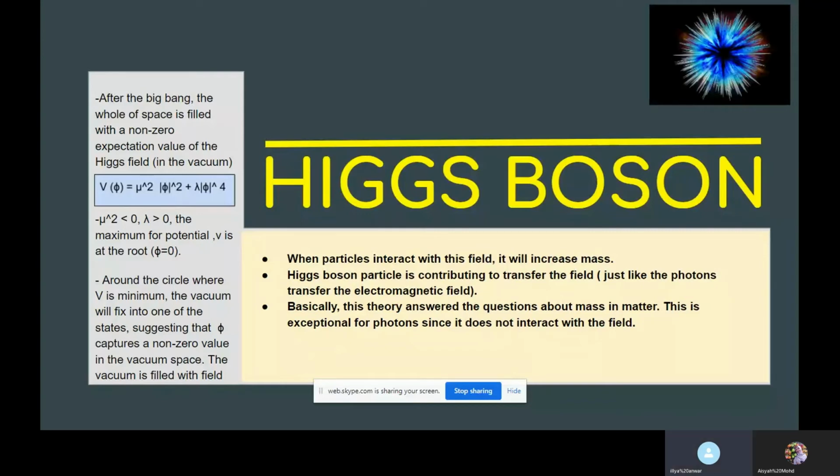So after the Big Bang, after the explosion, the whole space is filled with a non-zero expectation value of the Higgs field in the vacuum. To know more about how vacuum space is filled with the Higgs field, we consider the Mexican hat-shaped potential, which is this equation. Mu squared is less than 0, and lambda is more than 0. The maximum of the potential is at the root. So around the circle where V is minimum, the vacuum will settle into one of the states, suggesting that the field captures a non-zero value in the vacuum space. By then, the vacuum is filled with the field.